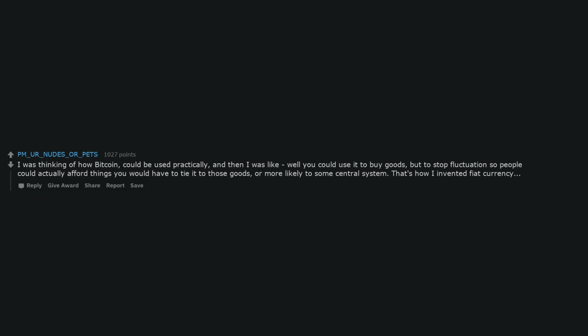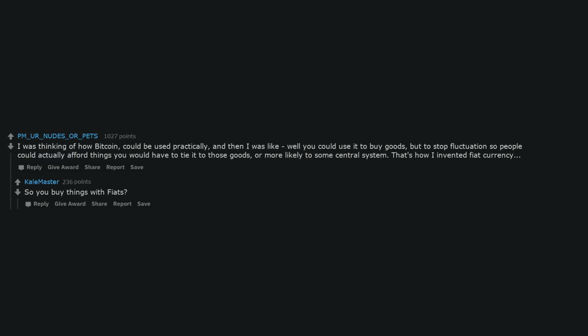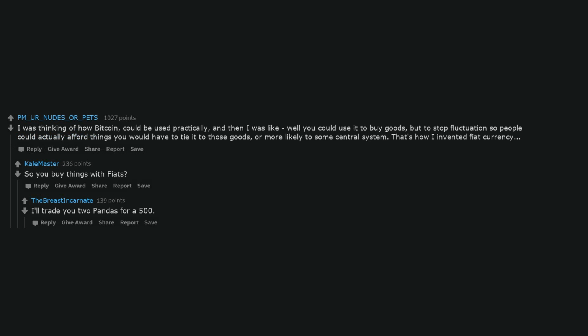I was thinking of how Bitcoin could be used practically, and then I was like, well, you could use it to buy goods, but to stop fluctuation so people could actually afford things, you would have to tie it to those goods, or more likely to some central system. That's how I invented fiat currency. So you buy things with fiats. I'll trade you 2 pandas for a 500.